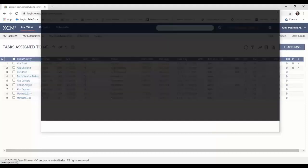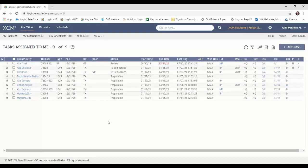Great. Is there a way to set default 1040 due dates to June 15th for a foreign resident? Unfortunately, Michelle, this is going to have to be our last question. We will take the other ones and follow up after this.